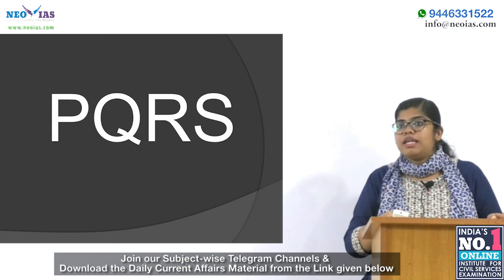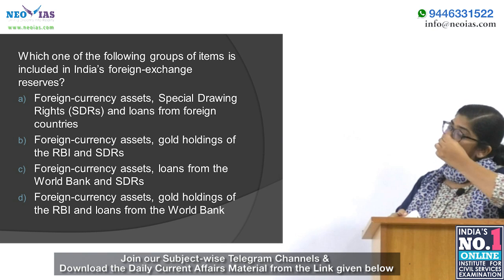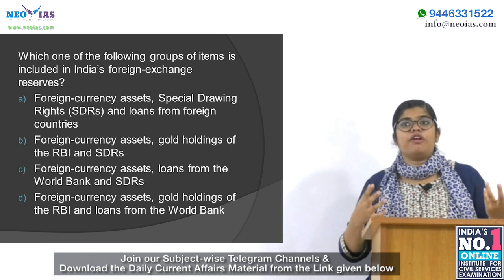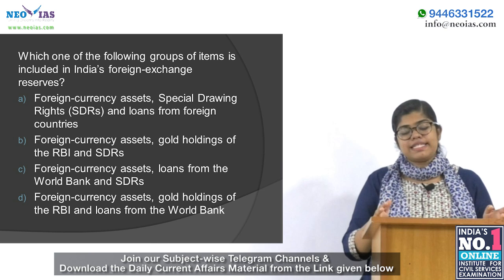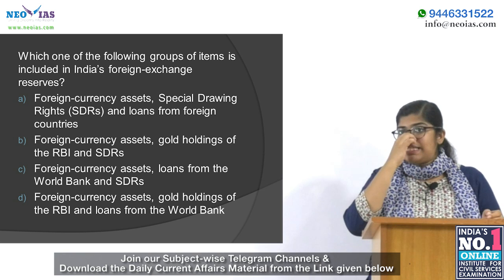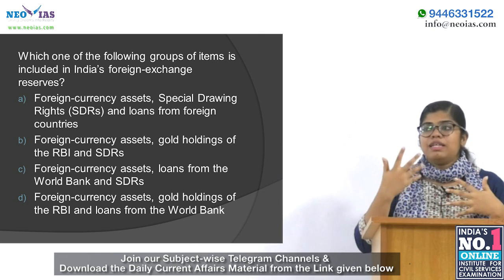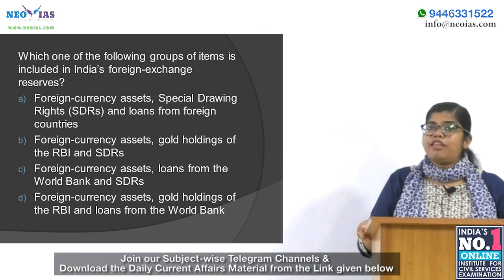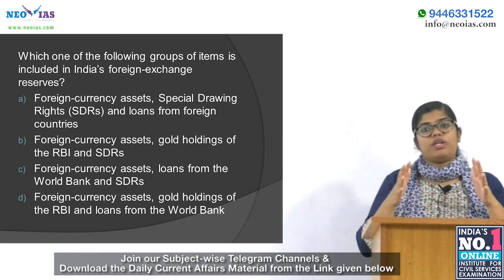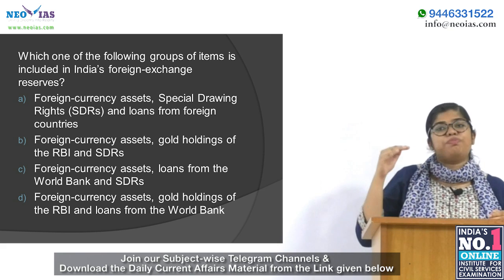Okay. Next is PQRS. So I'll read out the question. Which one of the following groups of items is included in the forex? Okay. Before going to the options, let's see what a forex or foreign exchange reserve is. This forex is the first line of defense for India if there is any economic slowdown. We collect reserves in order to maintain the economic situation of the country if there is a slowdown. The foreign exchange reserve facilitates external trade and payment, promotes development, and also helps India in maintaining the foreign exchange market.